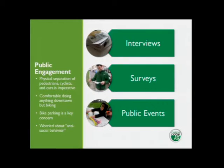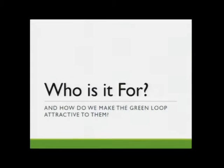Finally, for our survey, we asked people, how comfortable do you feel dining downtown, walking downtown, or going to a movie, or enjoying green spaces? And for all these things, people felt incredibly comfortable. The one thing they didn't feel comfortable doing downtown was biking. It was a real outlier in our survey. So this shows that, you know, maybe we need a new facility downtown. Maybe we need something that will increase biking.